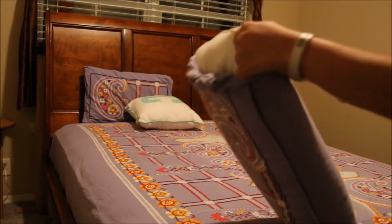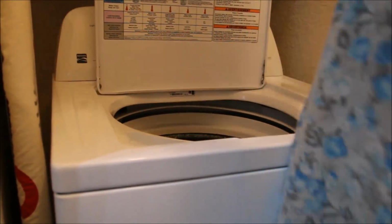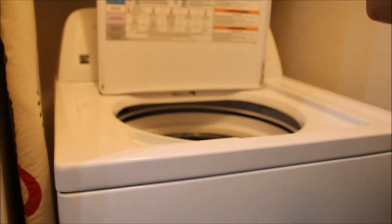The second one is pillows. We use these every day. Lots of sweat, heat and dirt can build up. It is very important to clean them as regularly as possible. And before cleaning, make sure to read your care label on the pillow.